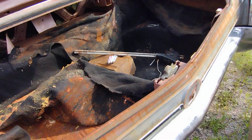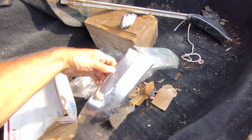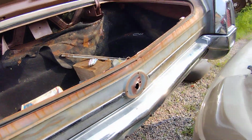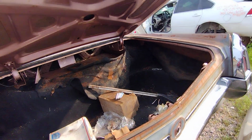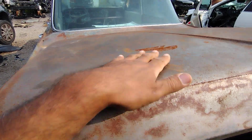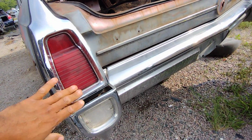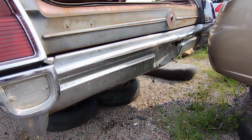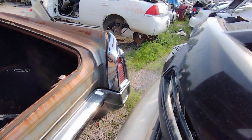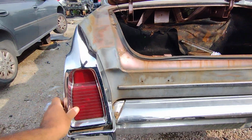Not much else in here except the bumper jack, the side piece to your front bench seat there. That's a good deck lid. That bumper's in nice, oh no, I was gonna say it's in nice shape, but it's got a little ding here. These bezels are nice though.